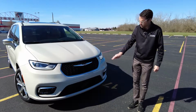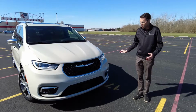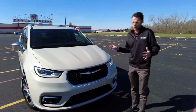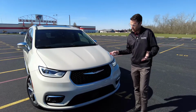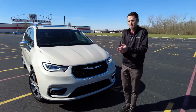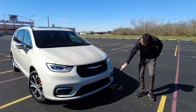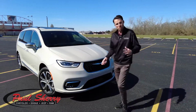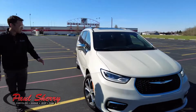This particular Pacifica, being a Pinnacle, is going to be packed full of safety features. It has forward collision warning built into this vehicle. So maybe if you're driving around, someone pulls out in front of you at the last minute, this car is going to warn you. Same as if you're on the interstate, someone slams on their brakes, before you can react, this car is going to react for you. Also has front parking sensors built in here, adaptive cruise control, where you just set your cruise speed limit and it's going to adjust accordingly.